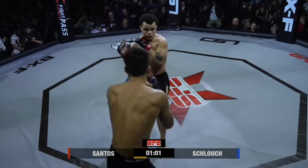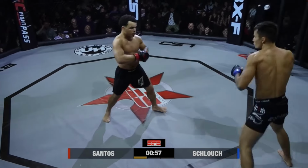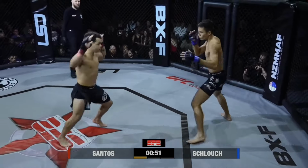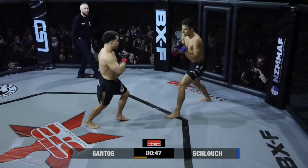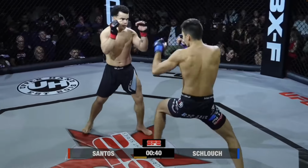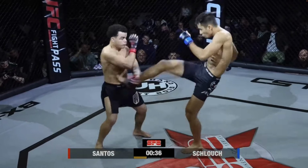Nice inside leg kick there from Santos. I like how busy he is with the hands on the outside, Santos. He's doing some pretty unorthodox movements, but that can be a very good way to hide your shots. He's starting to find some success with that inside leg kick. I wonder whether he's going to start to use that and capitalize on that when he has Schlouch off balance, whether he'll be able to throw that big right over the top once he's landed it.